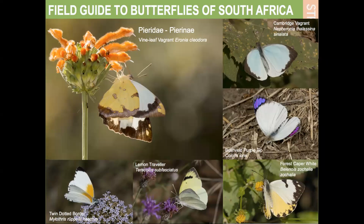Then at the top right, we've got the Cambridge vagrant, which is blue. Blue Pierids are not that common, and this is one of the bluest. This is a specialist butterfly that's only found in the forests of the northeast of South Africa. There's one record from near Durban, which is amazing. It's never been seen there since, and I was there when it was caught, so I can vouch for it. The male is a blue butterfly. The female is white with a yellow hindwing.